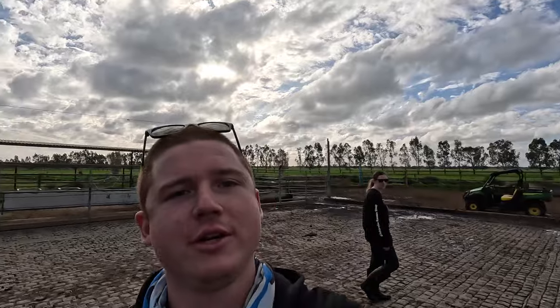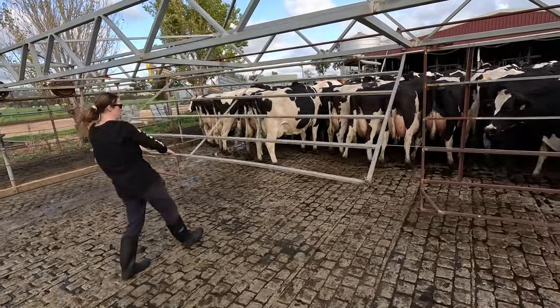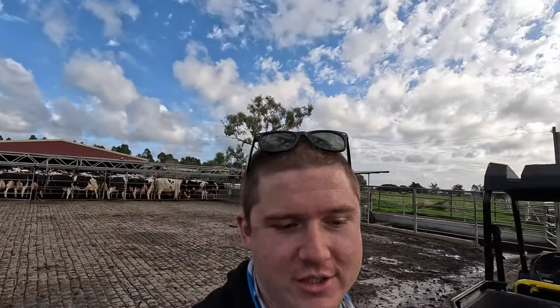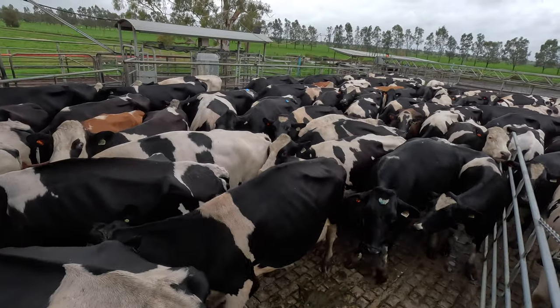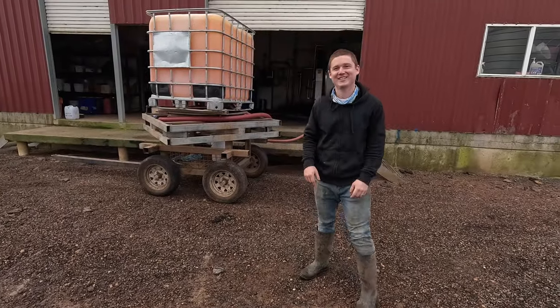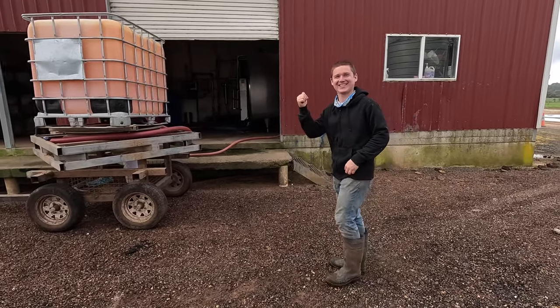And now the cows are in, and we've got to put up the packing tape. So they know their limits. So there you go. This is the process of getting the cows in. So now we're at the dairy and the cows are in. Let's set the dairy up so we can start milking.